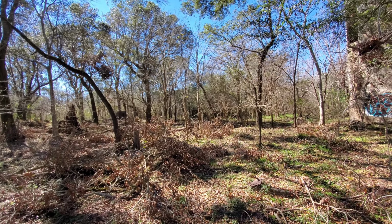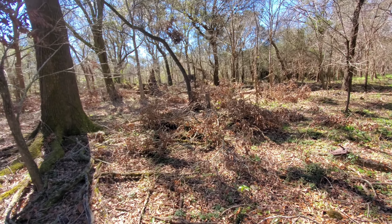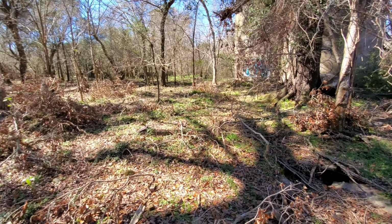Every step I take I get surprised, because if you look in front of me there are quite a few structures up ahead. It just seems like they go on and on. I keep finding more. Just some random rusted out hinge or something laying on the ground here.